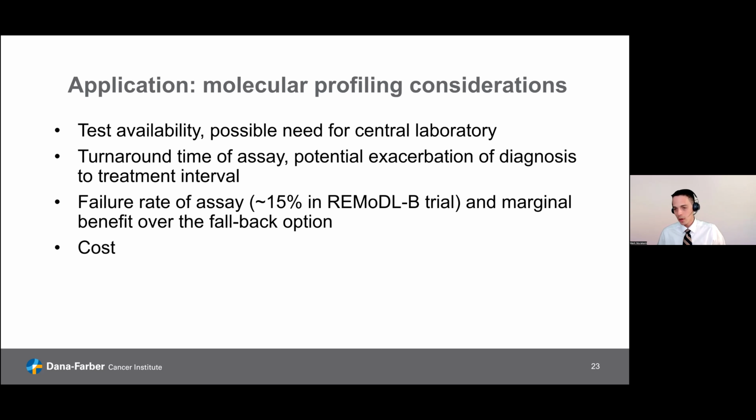And of course, there's the cost. This is very much evolving. The costs are coming down fairly rapidly. Personally, I think it will be not too far in the future when we will be able to have multiple NGS assays in the clinical setting where cost would not be the barrier. I think analytical validation could be the barrier, but cost would not necessarily be the barrier, at least where I'm practicing.